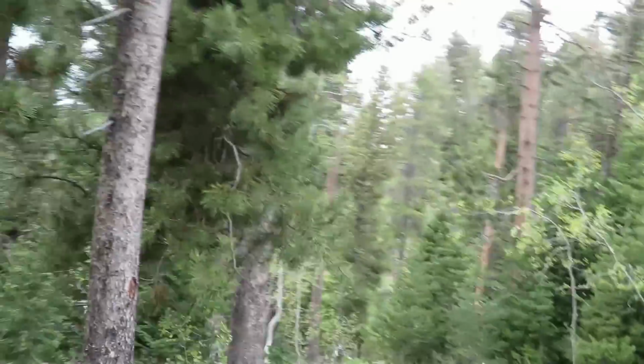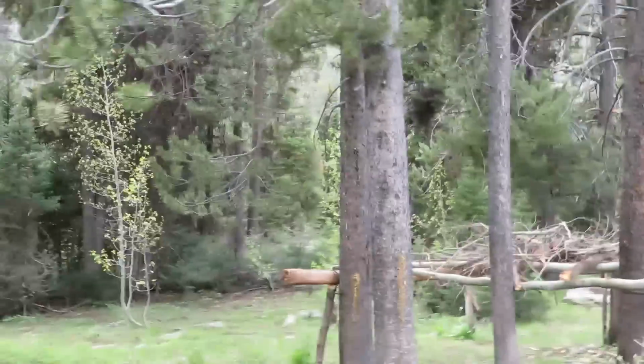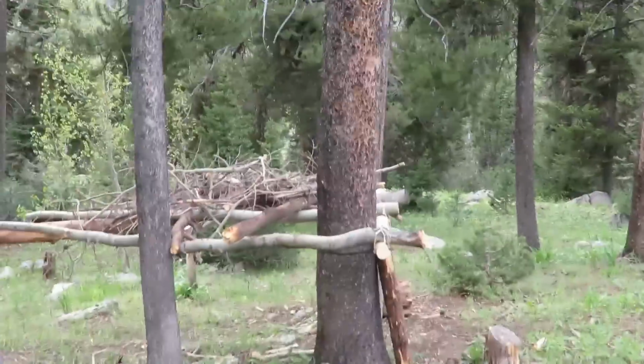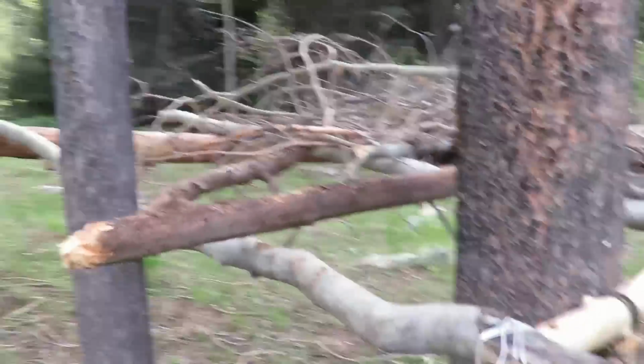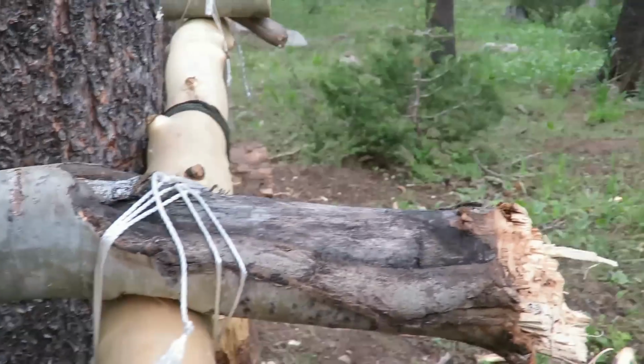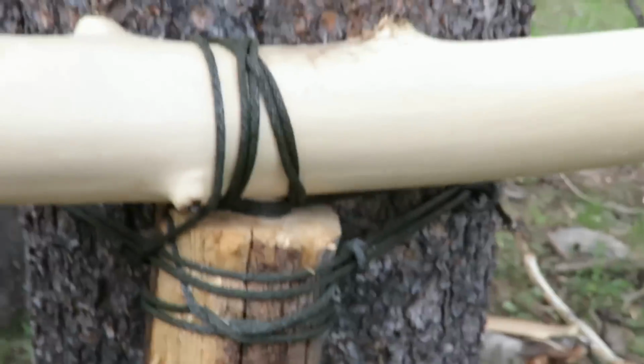We're hiking around looking for Bigfoot evidence, and we find someone's primitive shelter. I'm gonna go out on a limb and say right now, Bigfoot did not do this. He didn't go into someone's camp and steal some twine and some 550 cord.